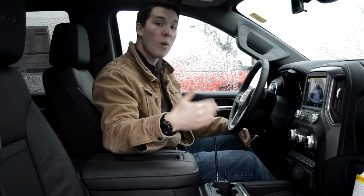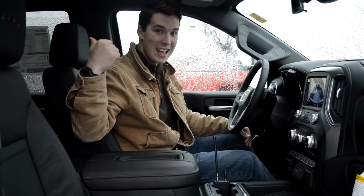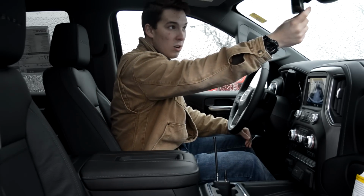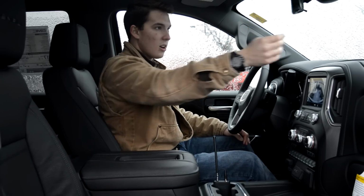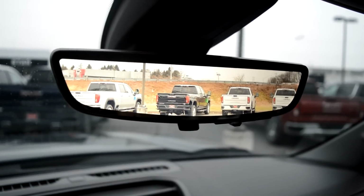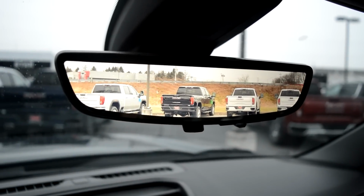And while I'm here, I might as well mention what that second camera does. That's actually your rear view mirror camera. So if you look like this, it's a standard rear view mirror right here, but then if you pull this down, it actually turns into the camera from the third brake light.